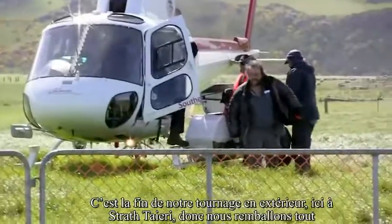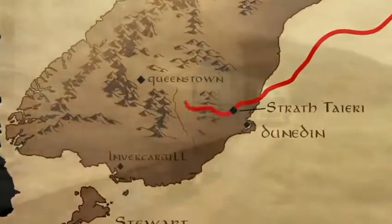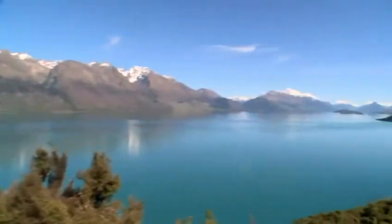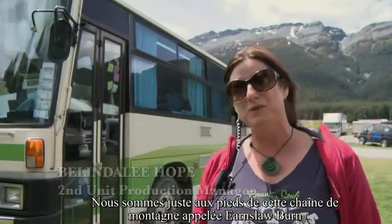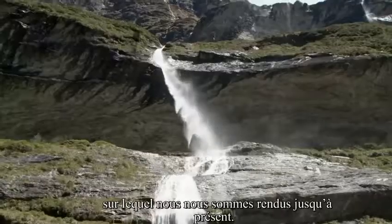Amazing! So we're packing up at the end of our location shooting here at Strathtyre and going to Queenstown. Here we are, beautiful Queenstown. We're just at the base of, outside the Earnslaw Burn, which is the most spectacular shooting location I think we've been to yet.